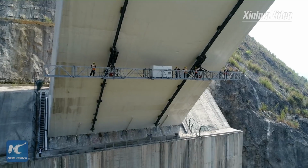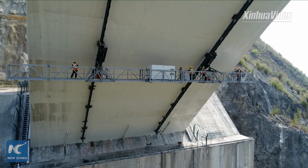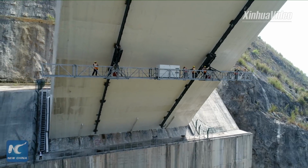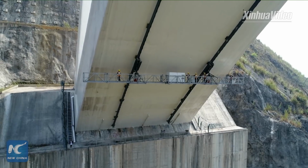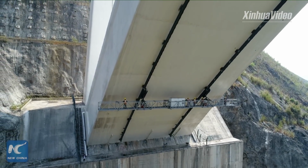Although the safety belts are tied to the guardrail, they need to be super cautious, even if they pass the tools from their left hand to the right hand. It takes 4 to 6 hours to finish an examination of the bridge. The maintenance workers were selected from 745 applicants.